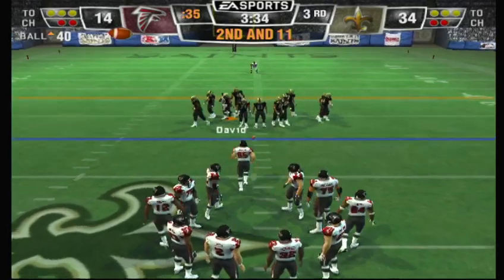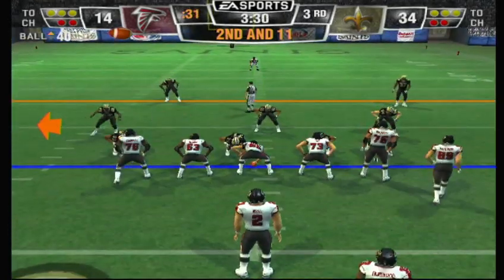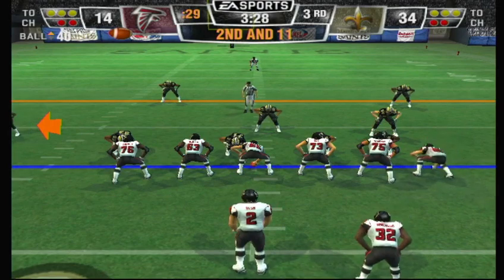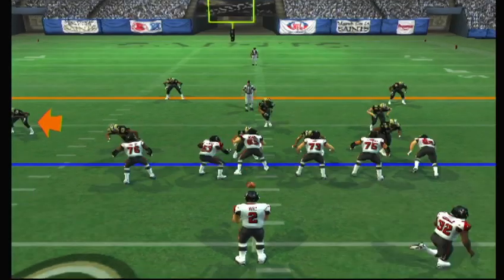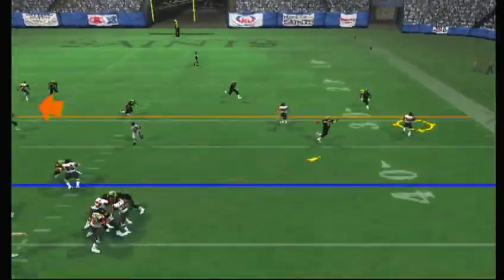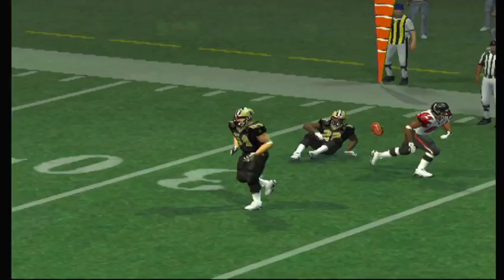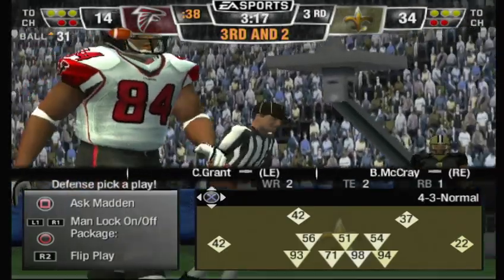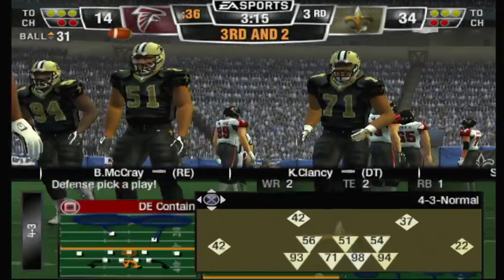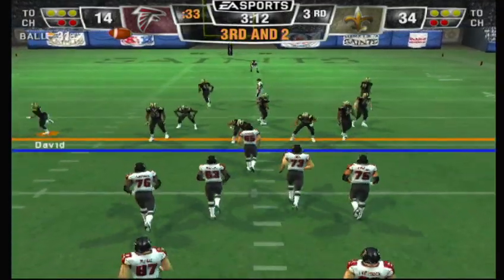Second and long situation coming up here. A 40-yard line. Quarter, quarter, quarter. The Saints line up in a 4-3. Drops back. Pass is complete. Picked up 9 on the play. 9-yard gain on the play. Ball on the 31-yard line.